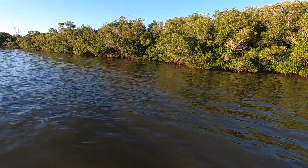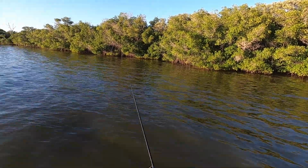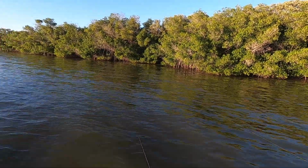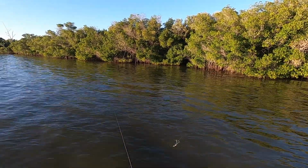There we are. Nice. Coming right. Oh no, it got off. Ooh, that was a good fish too. Let's see if it hits again. Oh, it just spooked off right there. Dang, that was a big fish.